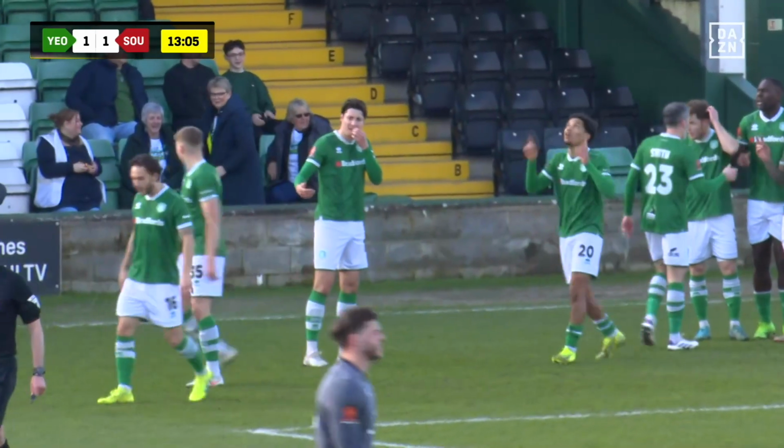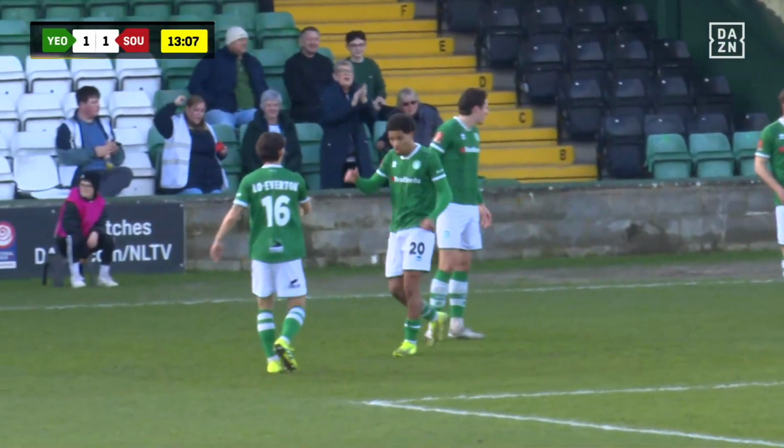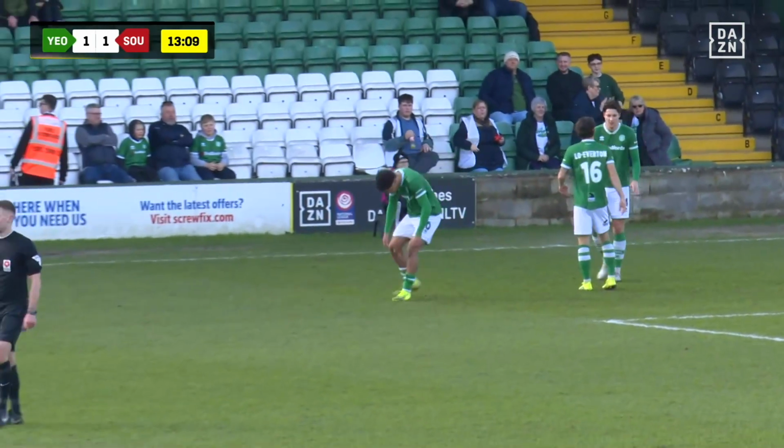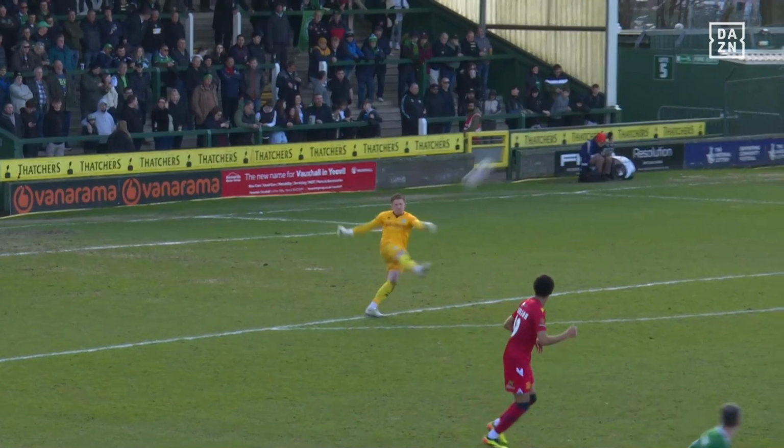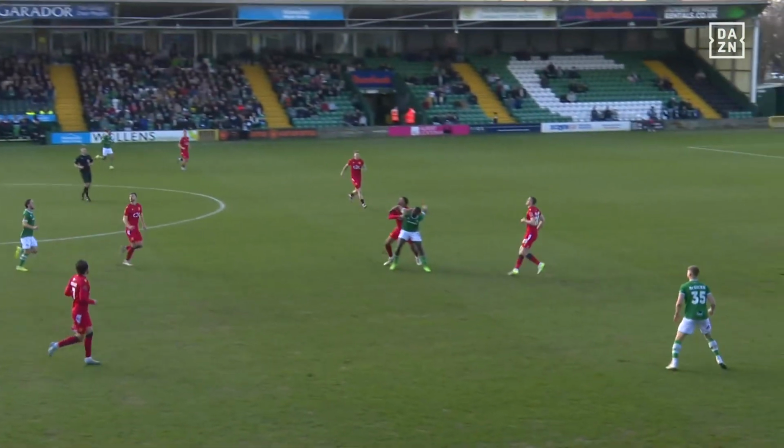Remarkable. There you go, football. As I said to you, it's a funny old game. Listen, they've had the opportunities. They've had 4 opportunities, 4 good opportunities. Yeovil, nothing. And then a ball is just a punt from back to front. They switched off as a back three, and that's the thing with a back three.